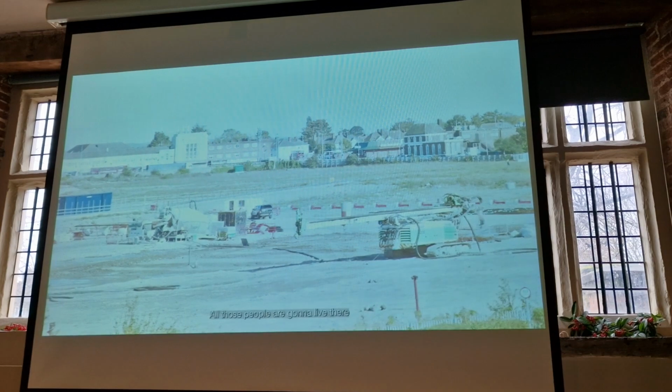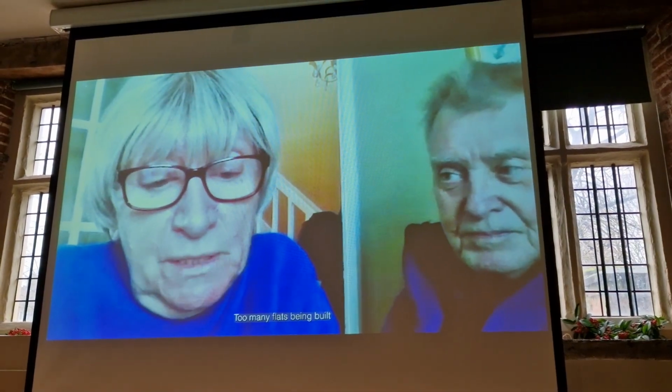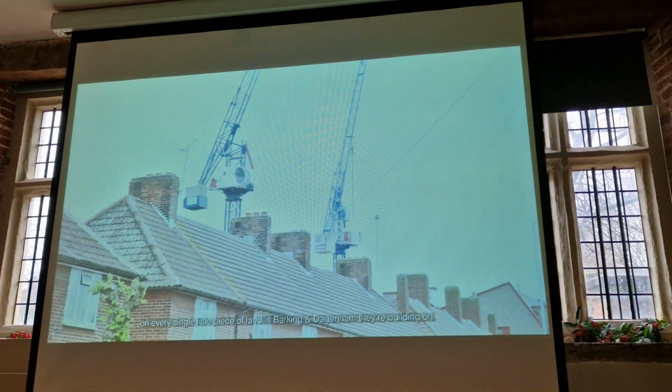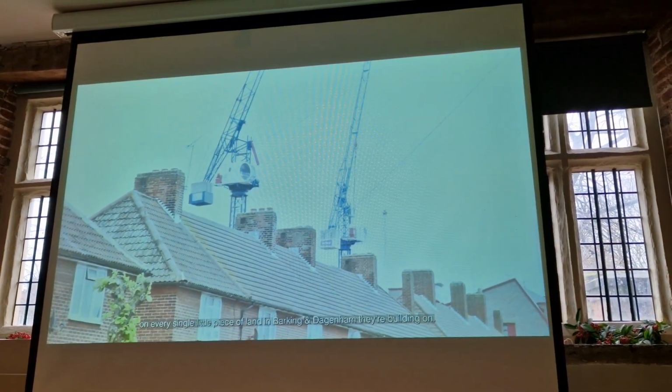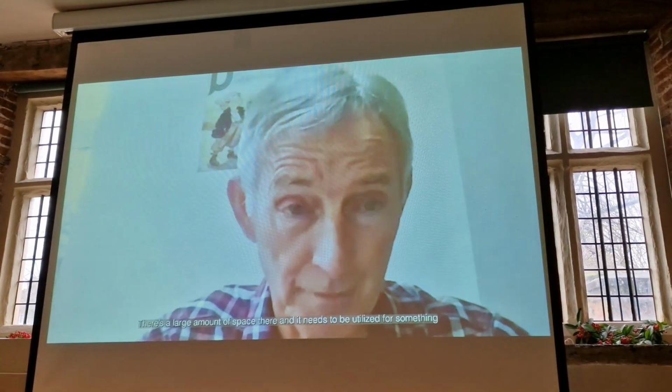All these people are going to live there. I just think, I don't agree with it, to be honest. Too many flats being built. On every single little piece of land in Barking and Dagenham, they're building on. There's a large amount of space there, and it needs to be utilised for something.